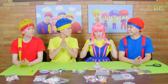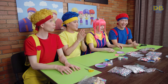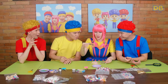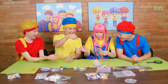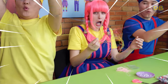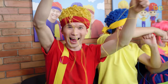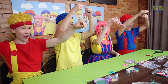To connect the beads, you need threads. What beautiful, colorful threads! Untangle them carefully. Oh no! It's got tangled! Chicky! You've got the yellow one! Finally, you've untangled them!